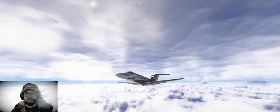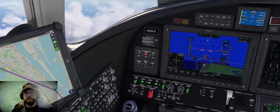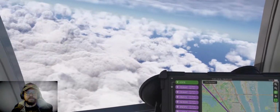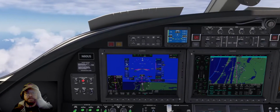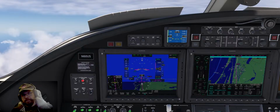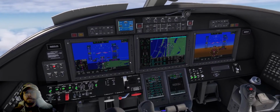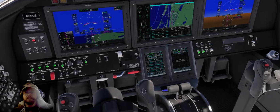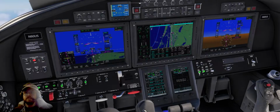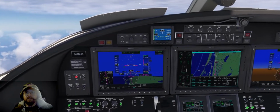3000, turn right, heading 265. I didn't put the flaps up. Thought I did. So, she will climb fast. Alright, we're above 10,000, so landing lights could go off. That all looks good. Got plenty of fuel for this trip.